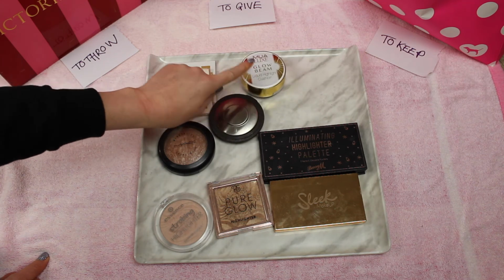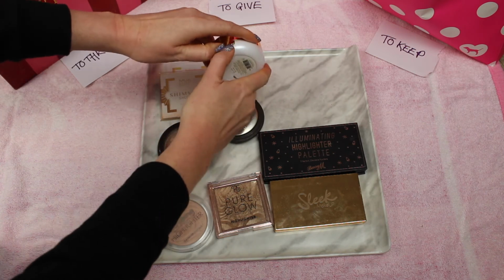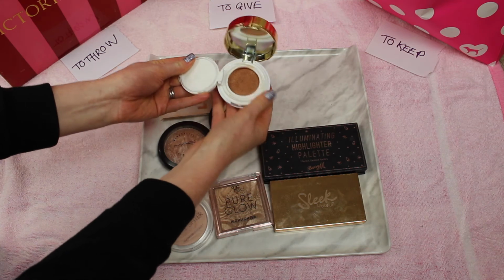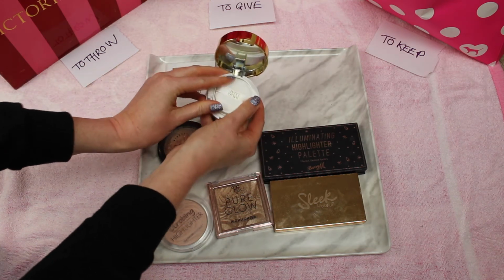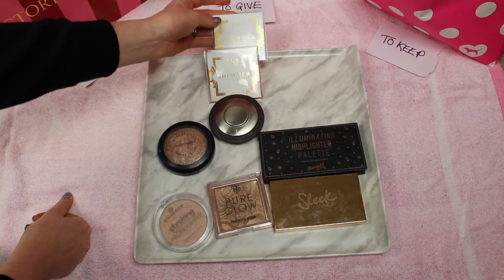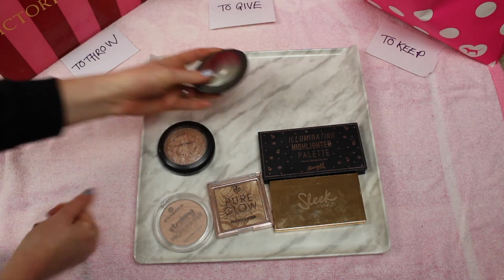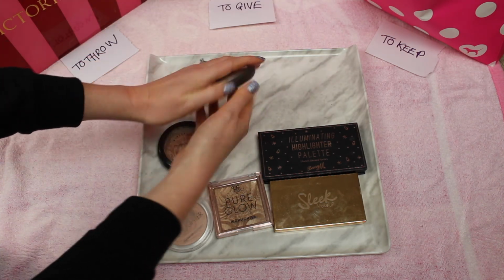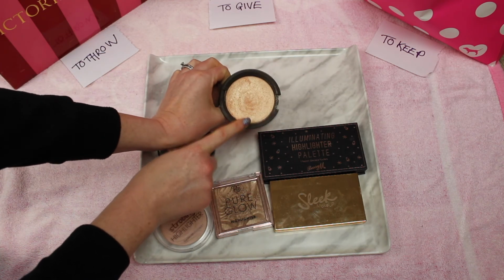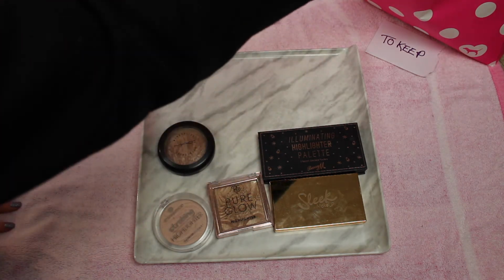Then this one is not actually a powder, it's a liquid highlight cushion from MUA. This is stunning for summertime, and I really adore this, so I will be keeping that. Another one from MUA is the MUA Shimmer Sheets. These are really convenient for travel. One of my all-time favourite highlighters, I would say this is my favourite ever, is the Becca Champagne Pop by Jaclyn Hill. Such a stunning highlighter.